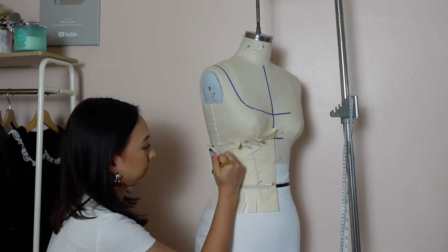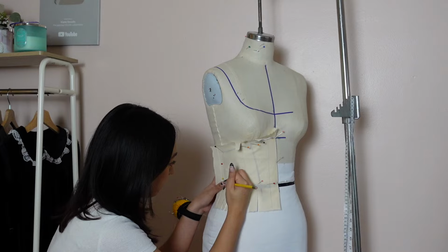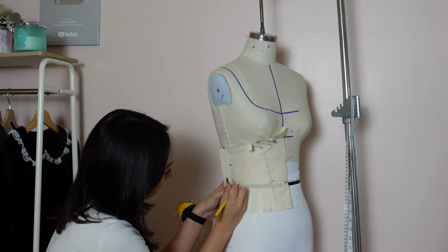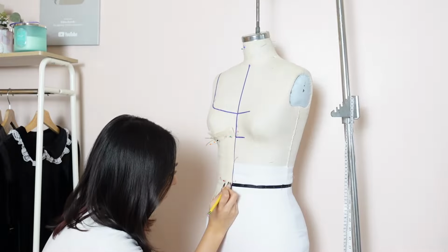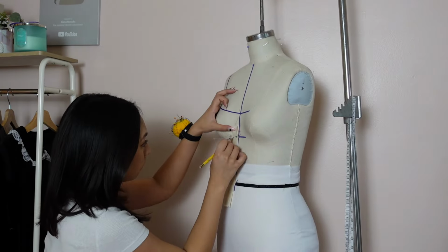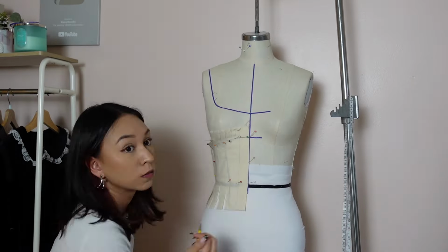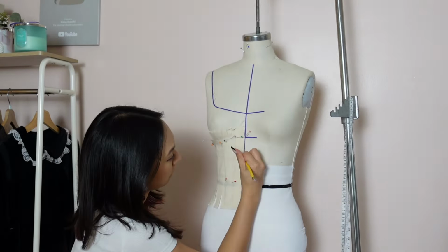And then I'm gonna get my pencil that's not super sharp, kind of dull, and I'm just gonna make little dots all along the lines that I marked out earlier. I'm not gonna draw lines, I'm just creating little dots because once I take this muslin off the form, I can use a straight ruler and a curved ruler to make those lines nice and smooth.